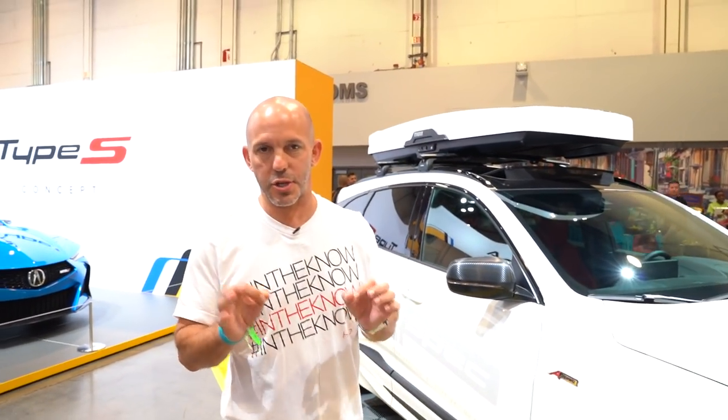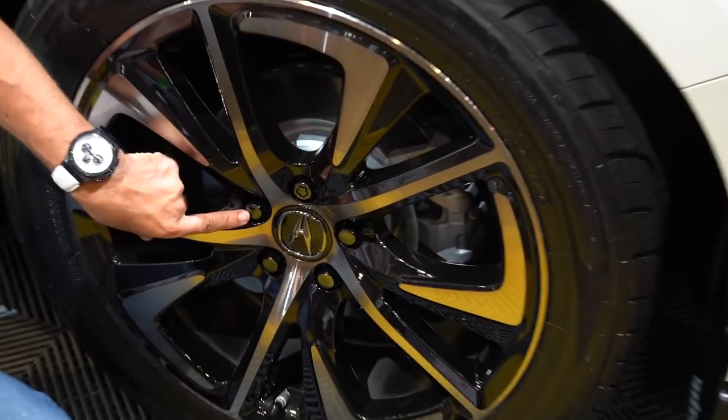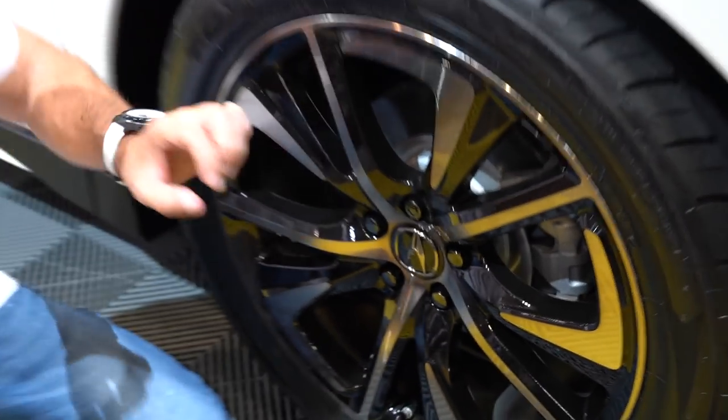So Honda thinks about their accessories. So if you look here, they could just put wheel locks on there, but no. They put gloss black lug nuts and a gloss black matching wheel lock. I mean, just the attention to detail, I think, personally, makes all the difference.